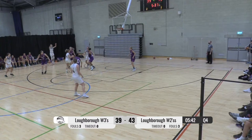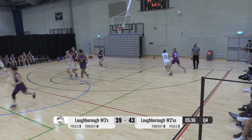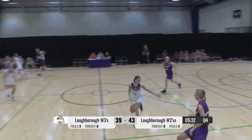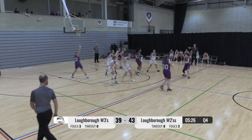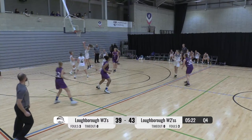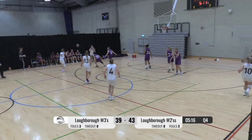A 2-3 zone by the women's three. Another three in the corner by Davies, and it's off this time. And now the ball is being pushed up. Both teams are getting very good looks. They really need to start making their shots. Shot by 30. No good. Just needs to make it. Every shot counts. Just a little over 5 minutes left.